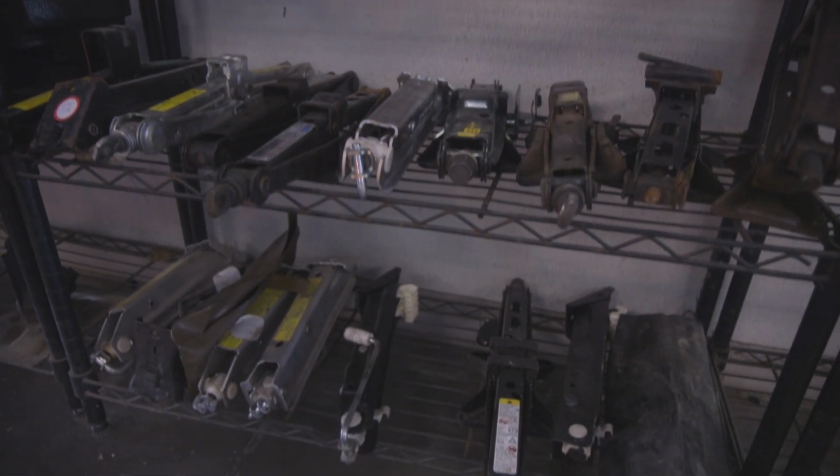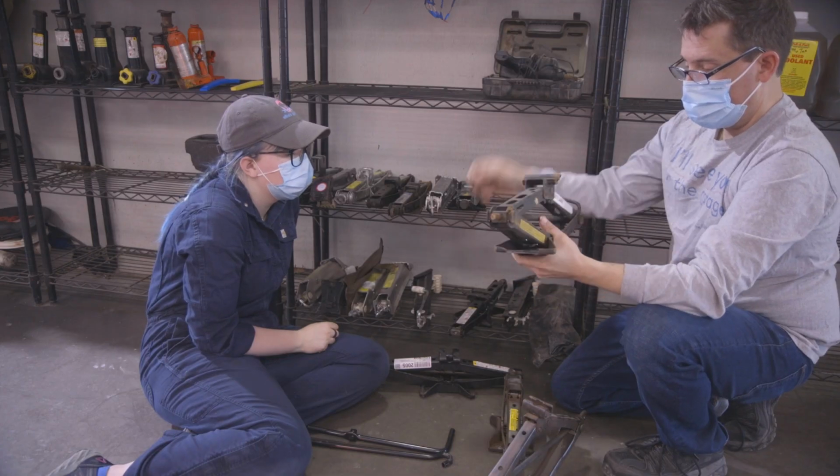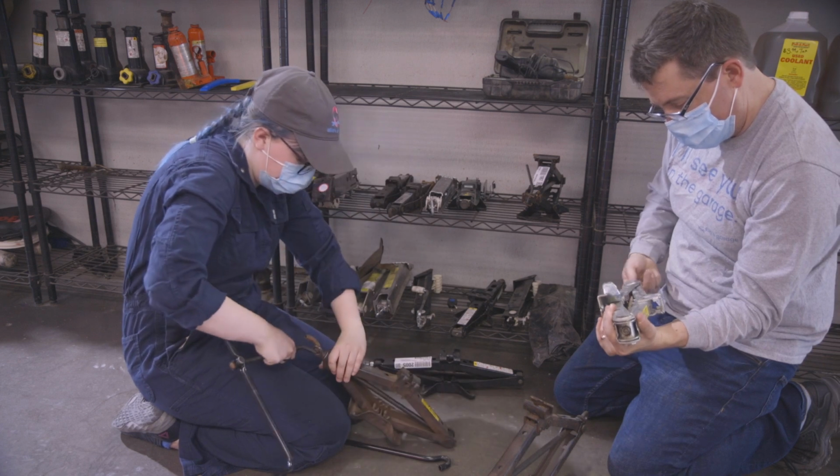So back at the pull-apart store, they definitely had all of the jacks that we were looking for, and it didn't take us long to find one that would fit our pinch welds.